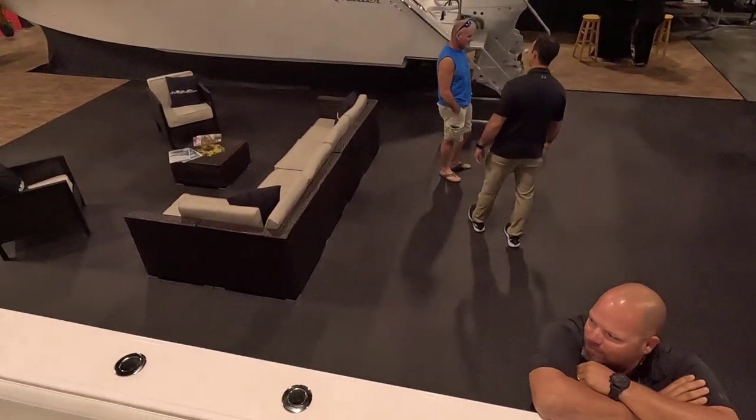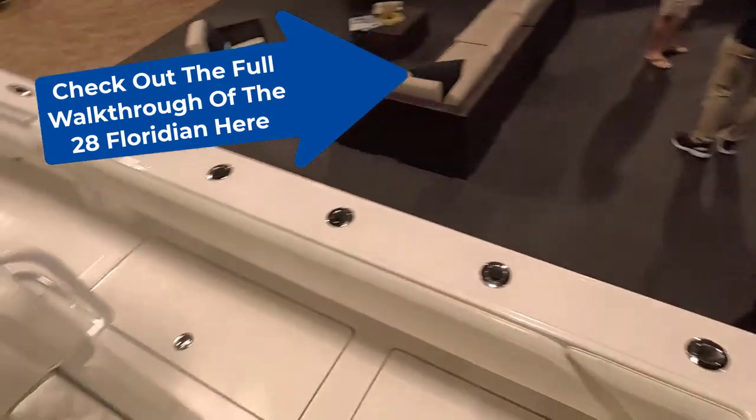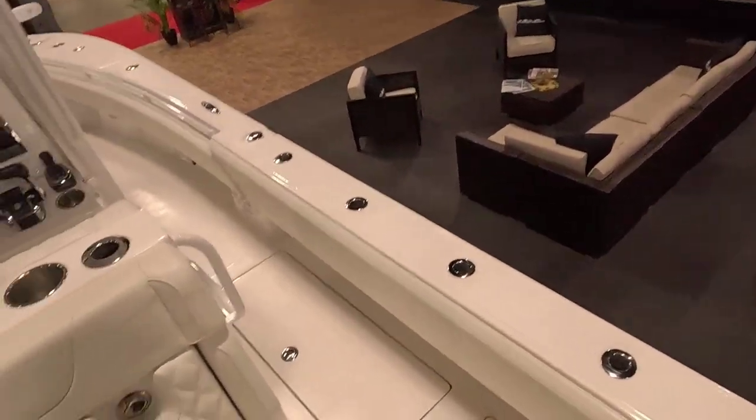That's cool, man. So we ordered with Nick last boat show. So we got our deposit in, and we got another year and a half to go. Yeah, I'm 28. I think we put it in like a week after the boat show. For the Floridian. Yep. Perfect.